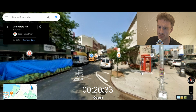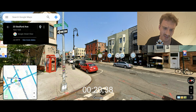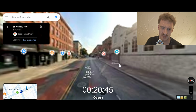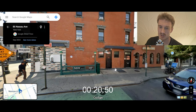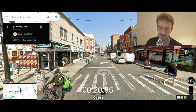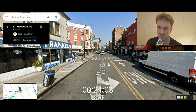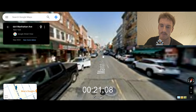Alright, Manhattan Avenue is... I mean, it's not... again, such a little triangle here, but I believe we were staying on the main road. However, going... No, this is not Manhattan Avenue. Oh my god. Complete disaster. Well, it must be this one then. It's so easy to get lost. Man.